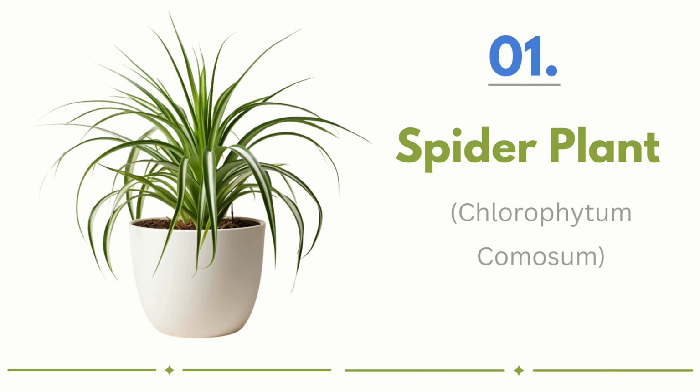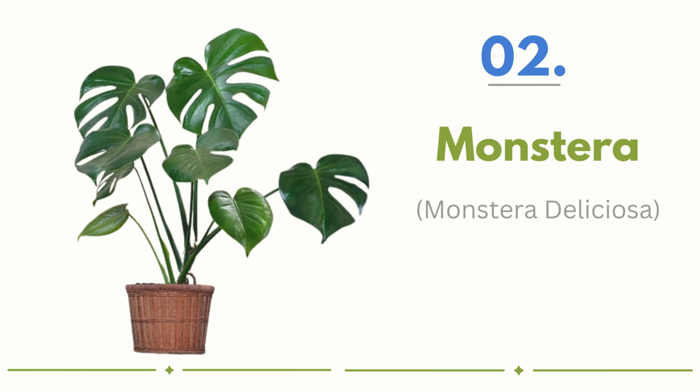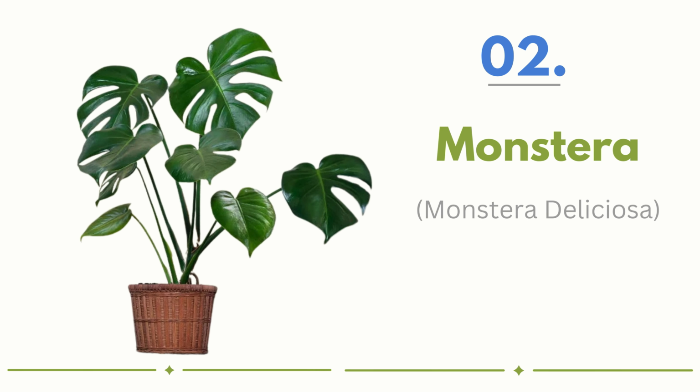With the right care, meaning minimal effort, spider plants can live for decades. I'm talking 20, 30 years or more. So if you want a plant that keeps going and gives you free plants along the way, this one's a no-brainer. Next up, the Monstera, also known as the Swiss cheese plant.